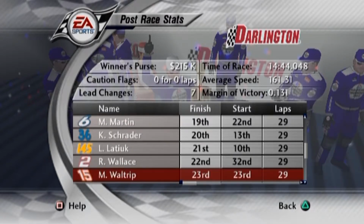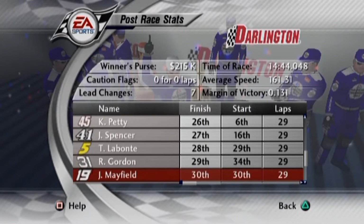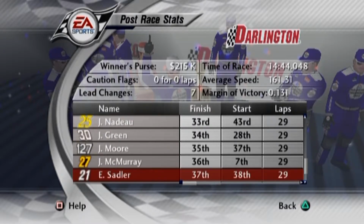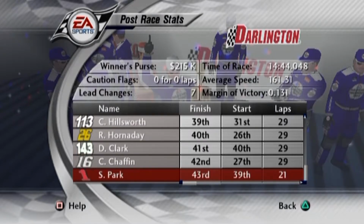No caution. 7 lead changes. My gosh. Time of race 14:44. Average speed of 161 miles per hour, thereabouts. And the margin of victory, 13/100ths of a second. And the only car that fell out of the race was Steve Park. Steve Park fell out of the race on lap 21.